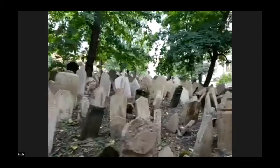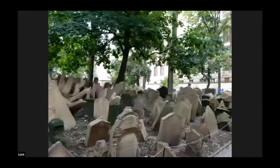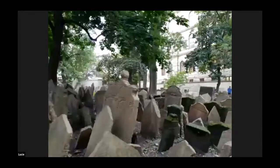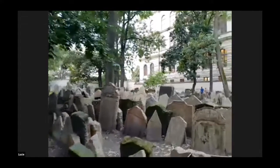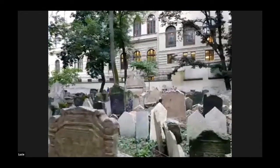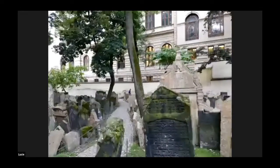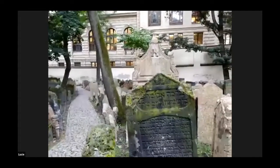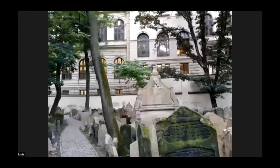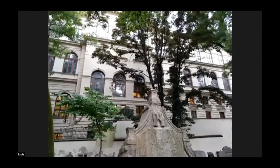We will see also a rose. That's because of the female name Rosa. Or if there is a lion, there is the name Lev. Or if on some tombstones we find scissors, that's the profession of the man, he was a tailor. So these symbols are connected with profession or with a name. Here we see a crown. If there is a crown on the tombstone, that's a symbol of wisdom. So he was a scholar, he read Torah. And another blessing hands, another priest, another rabbi here.